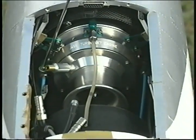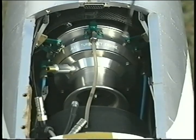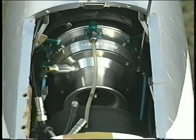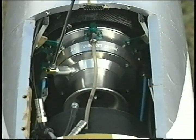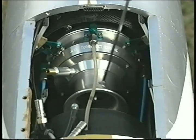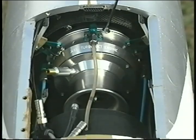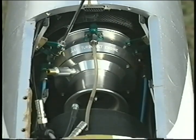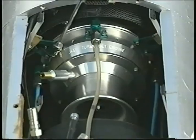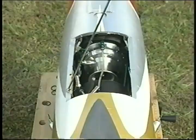The pressure block is here, oil block here, and the fuel block here. The air starter is easily reached here. It's important to mount the engine in this way, which will enable you to access all areas with ease. The only part you can't reach in this particular model is the ignition spark plug, but this is not a problem. It's simple to wire up the spark plug to the front of the model, making it easily accessed.